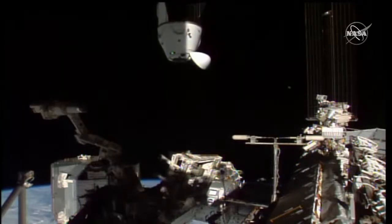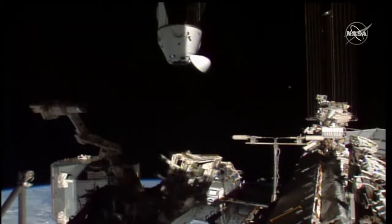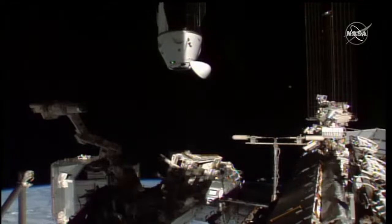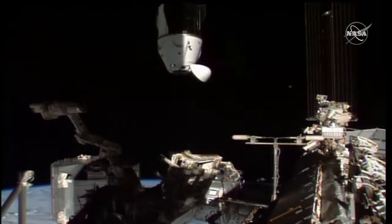Meters. Copy, 10 meters. At 10 meters away from this vantage point, you see the Earth there in the lower left corner. We're now flying 262 statute miles over India.